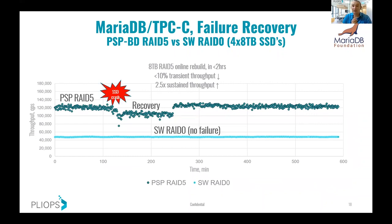What we see is that immediately the recovery process is triggered in the background, and the whole system is rebuilt in less than 2 hours. All this happens with less than 10% loss in the overall client perceived throughput, while in the normal operation mode, the system delivers 2.5x sustained throughput compared to software RAID 0. Ultimately, that means that the client applications can run uninterrupted with only a minor impact on their perceivable performance.